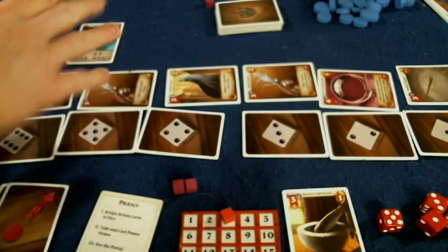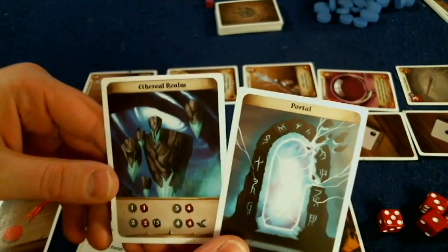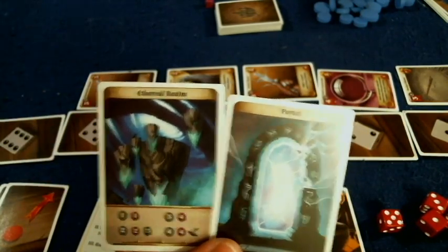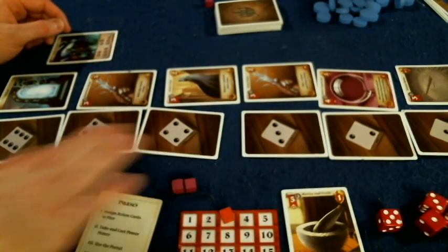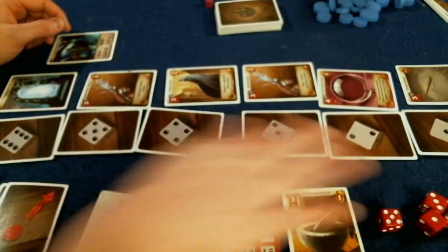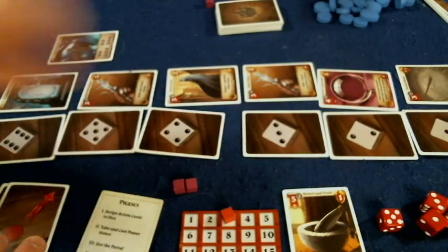So, other component-wise, we talked about the portal a little bit. We got the portal right here, and we have the ethereal realm. This is a little bit of a push-your-luck aspect, which we will talk about in a second. You also have dice numbers 1, 2, 3, 4, 5, 6 here. These dice will never move. However, these will move as people acquire cards, and I'll show you how that works.